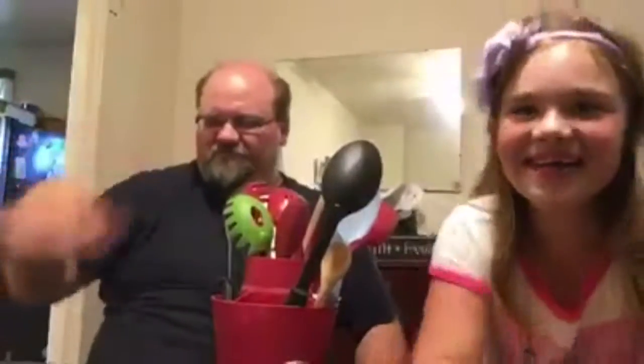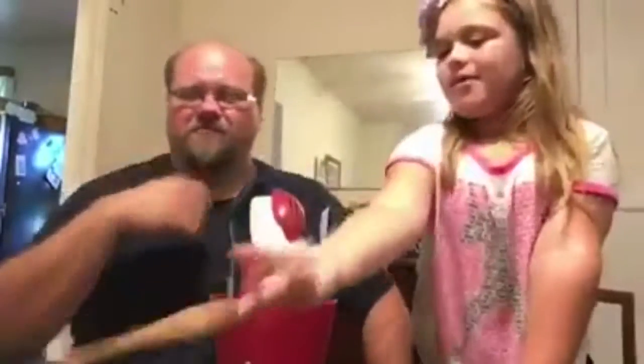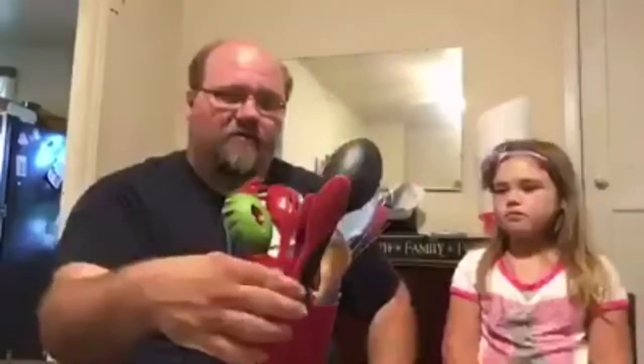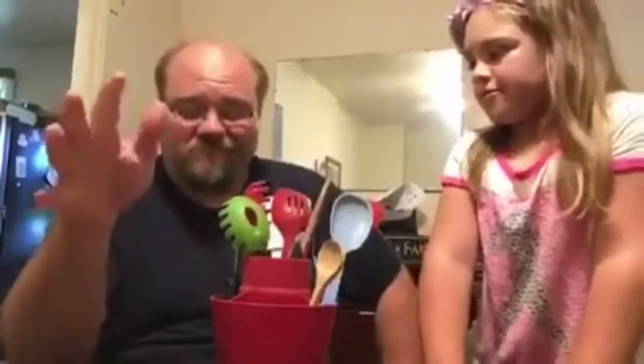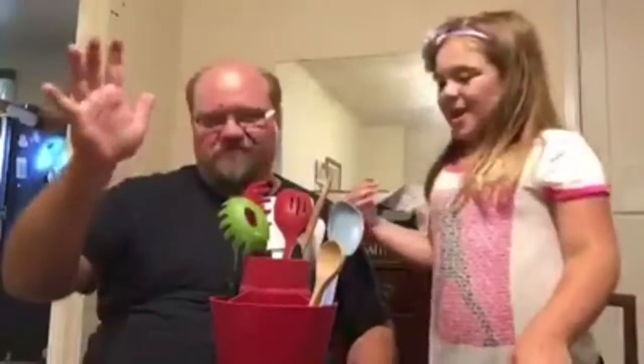Ew. A spoon. Oh. Spoon. We got a... spoon. Oh, spoon. A wooden spoon. Are you sure it's a spoon? Yes. Blue spoon.